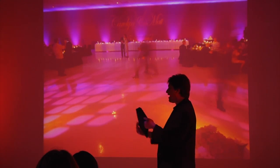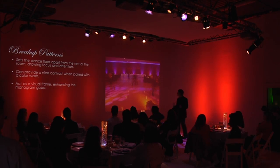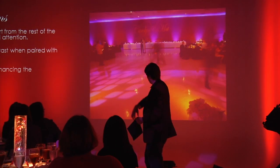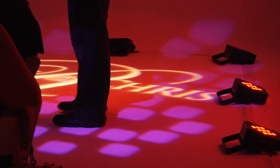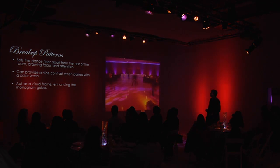So the two things contrast. Remember, we're always looking for a little bit of contrast in our lighting design somewhere so that our eyes don't wear out. But it gives us that visual interest, that visual delineation between the dance floor and the rest of the room. So this sort of patterned wash is a great way to take that dance floor area and make it something special and different from the rest of the room. It also looks good with the monogram on the floor. It gives it kind of a frame, again, contrast between the monogram itself and then the blue pattern that we've projected around it. So it gives us a nice little visual, cohesive look that all comes together.